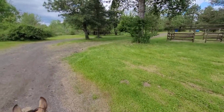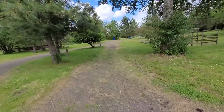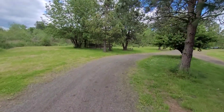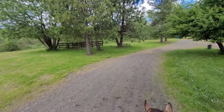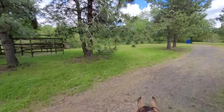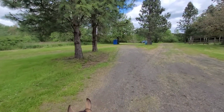This one has a pull-through spot. Seems pretty accessible for larger rigs. There's water. This campsite seems to be a little more shaded. Some picnic tables, a fire pit. This one's going to be a back through. There is an outhouse.